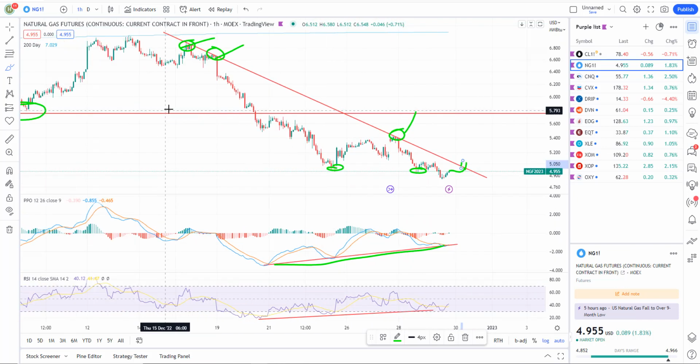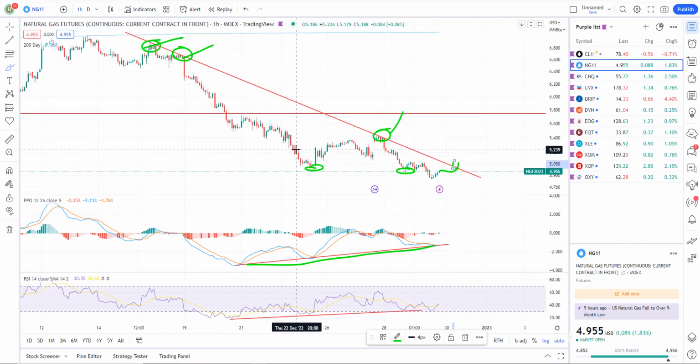It's all about reading the charts, finding good setups, knowing when to take trades and how to take trades in terms of risk management, the key fundamental things of technical analysis and trading.